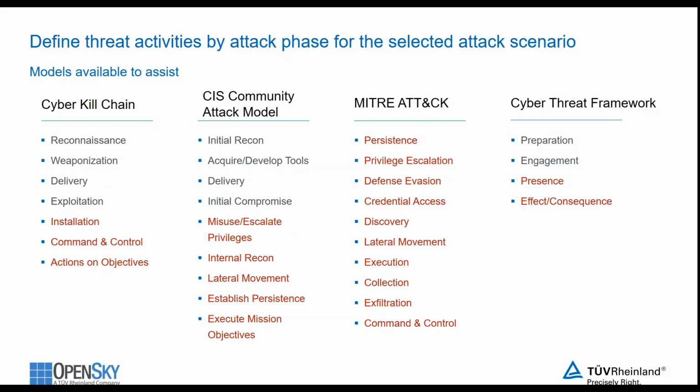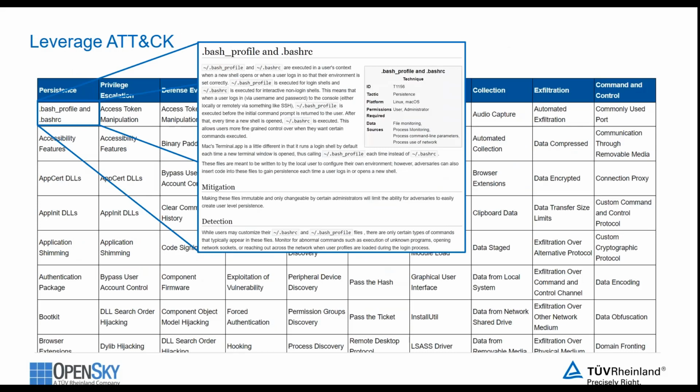However, the model itself, the phases, persistence and privilege escalation, defense evasion, really can be applied to other technologies. That's the way I like to use it: use the framework and the categories, and leverage the information there if I am looking at Windows or Linux or Mac, but beyond that I can still use the categories to build my own, because it is a very robust and good system to work with. So those are the models available. This is an example of ATT&CK. You can see that they have these tactical categories like persistence, privilege escalation, defense evasion.